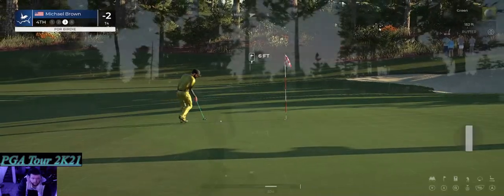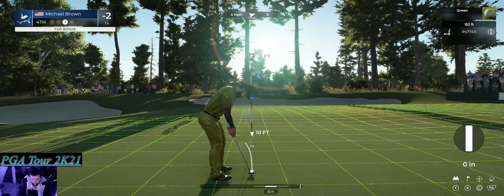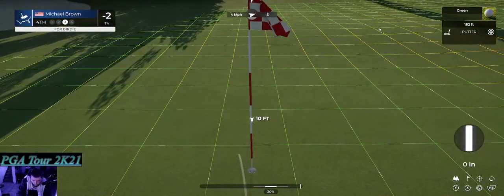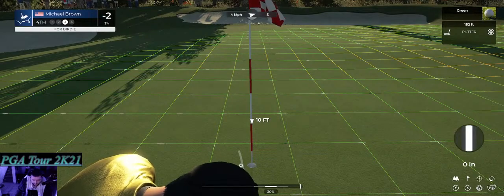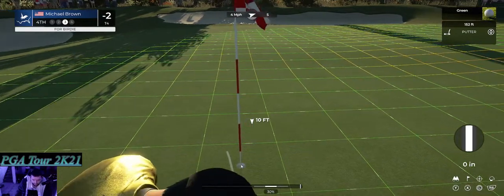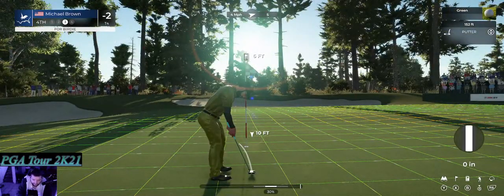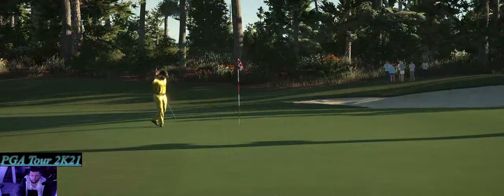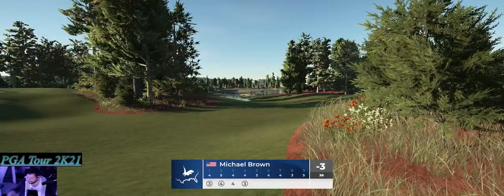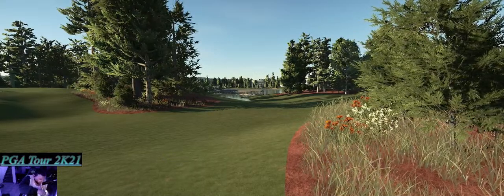A sensational shot and a chance for a birdie here on the 4th. A tie for 3rd spot on the leaderboard up for grabs if he can hold this. Always nice to hold those for a birdie. And that will take him to 3 under. He's currently tied for 3rd. Moving up the leaderboard. I like it.